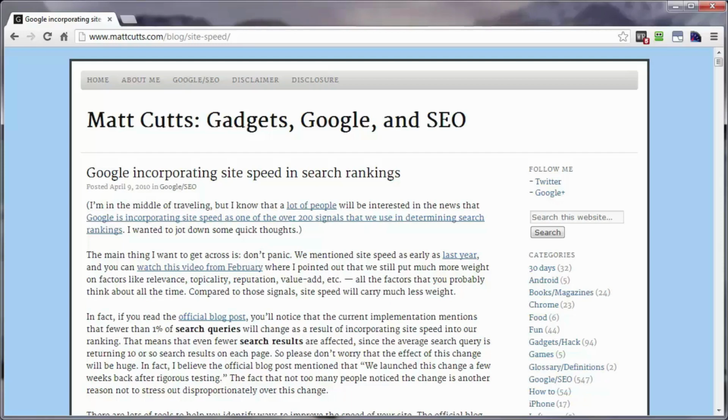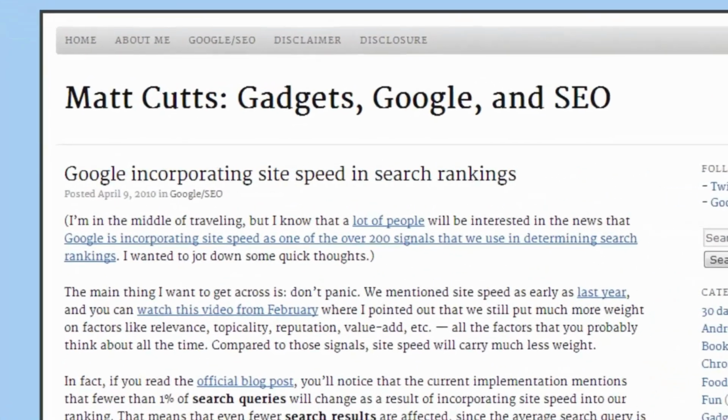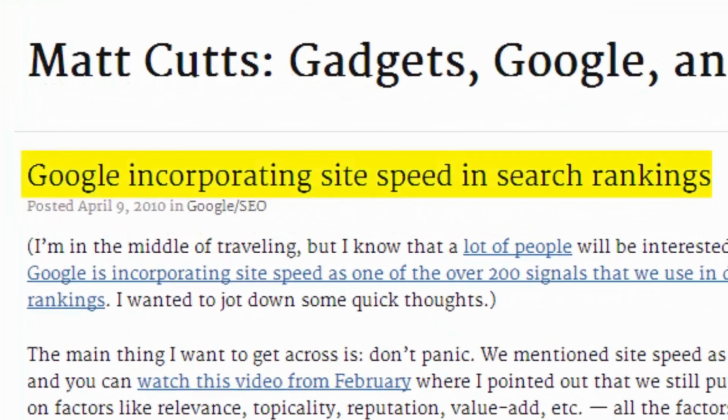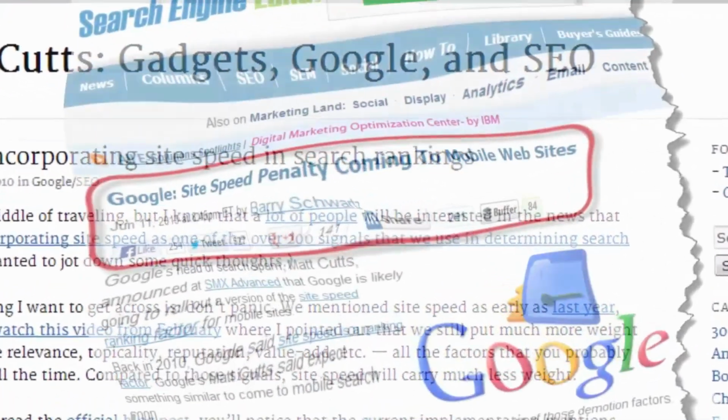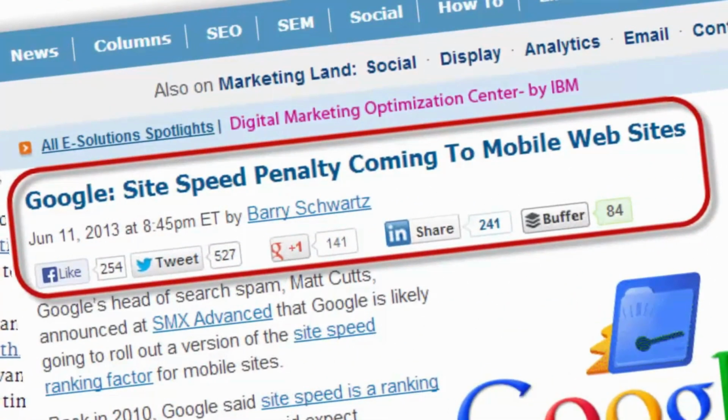Another and somewhat related reason for a fast-loading website is that Google prefers fast instead of slow. Matt Cutts, who is a software engineer at Google, says that page load time is one of the factoring elements of search rankings. Now that was back in 2010, and just lately, Google has, or will very soon, add the same site speed penalties to mobile websites.